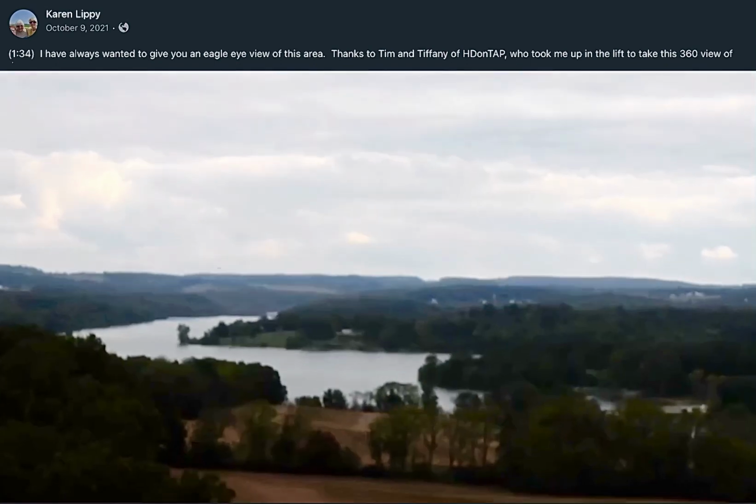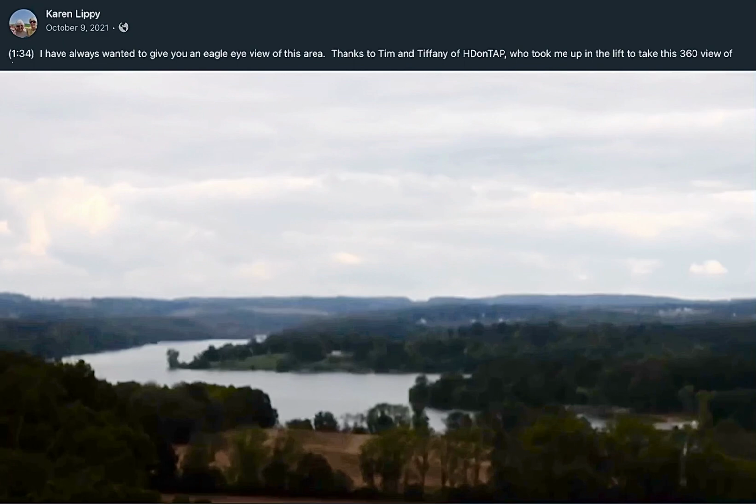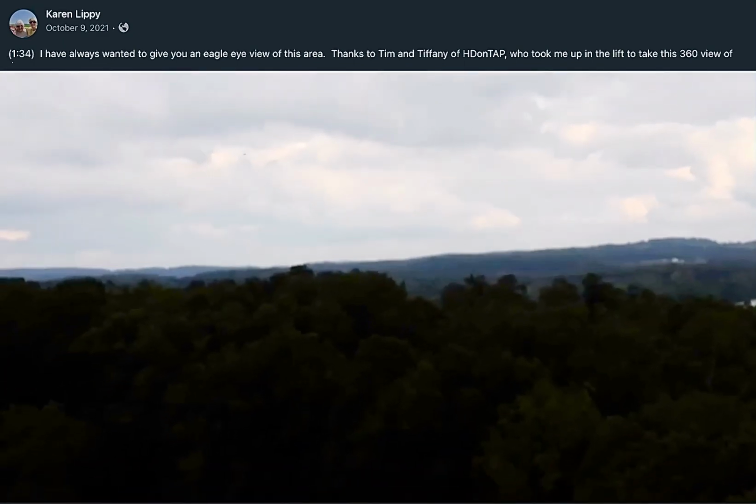So that's a 360-degree view of what it looks like around the eagle nest. The eagle's nest is right here in the trees in front of us.